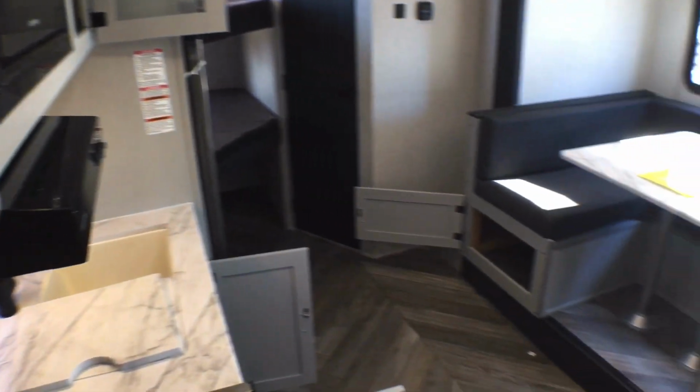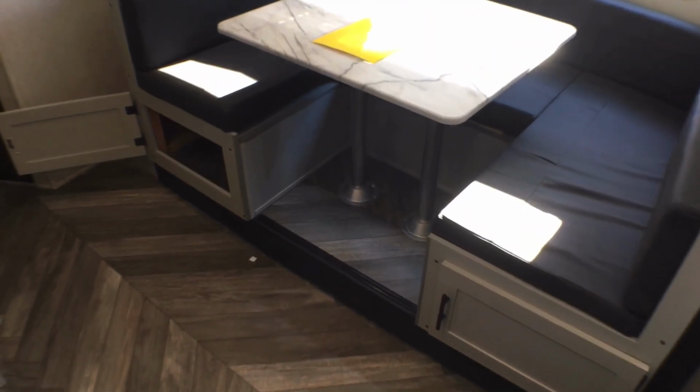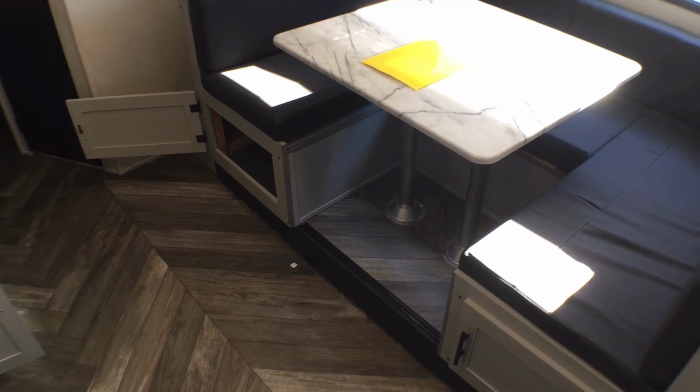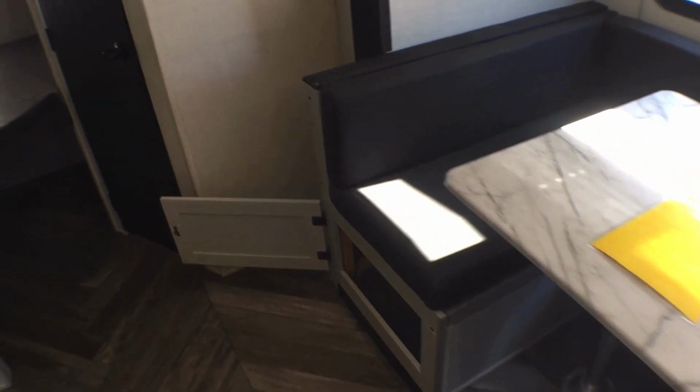If we take a look over here in the dinette, you do have storage underneath both sides. I just have the one side open, that way I don't trip over it like an idiot. Again, with me being as clumsy as I am, I would definitely do that. So if we look down here, you'll notice that you have really good storage back in there, and it loops all the way back around.